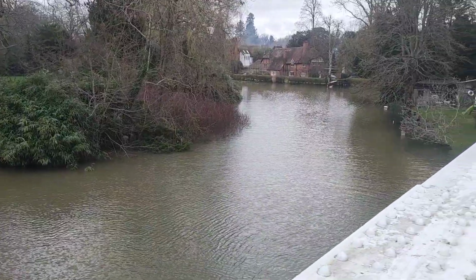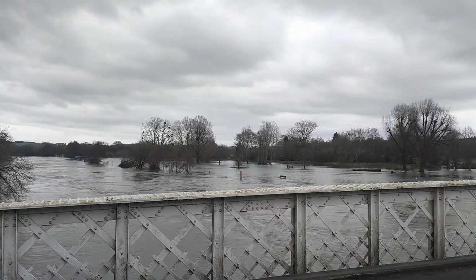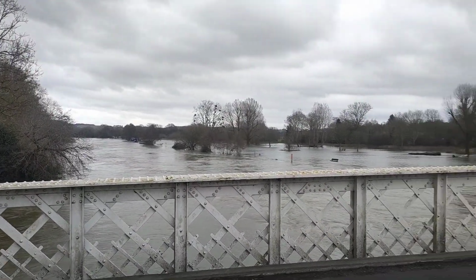In here there's another slipway. If I look that way, you can see how it's flooded from the river all the way across the fields.